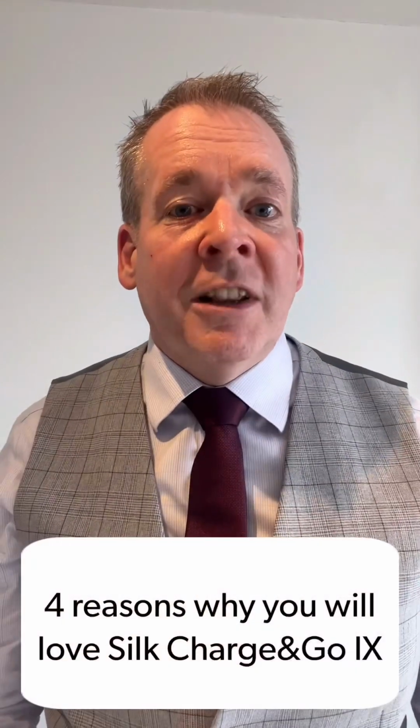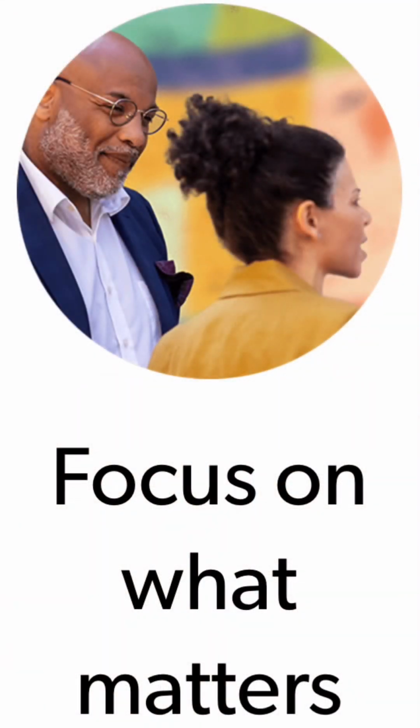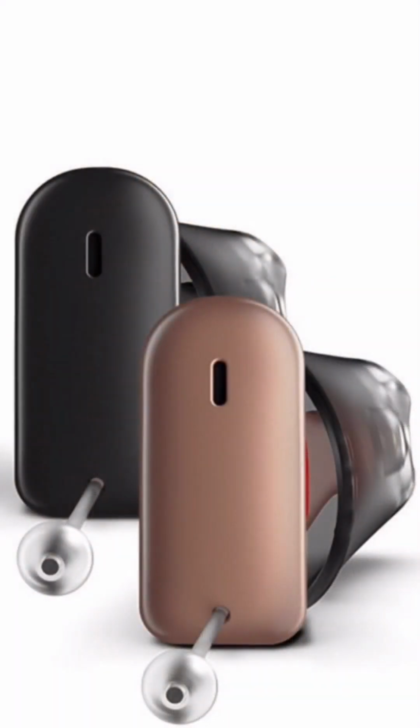4 reasons you will love the new Signia Silk 7 Charge & Go IX Volume 3. Number 1, the Silk 7 IX uses advanced technology to focus towards the front in noisy listening environments, which is unique to this size of hearing aid. Number 2, reliability. Other CICs are one-off devices, so being produced to a uniform standard should mean increased reliability.